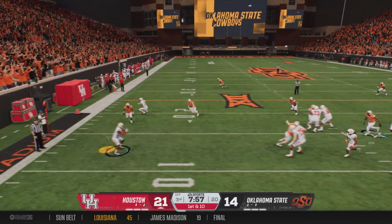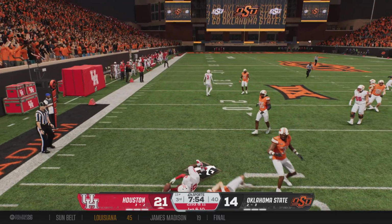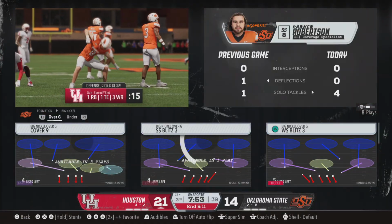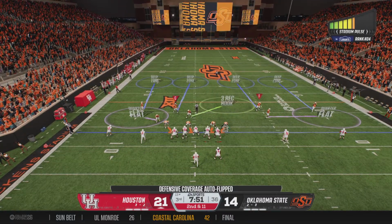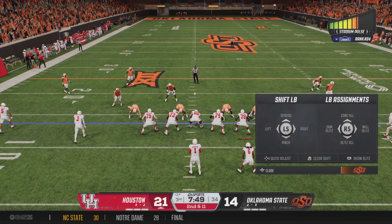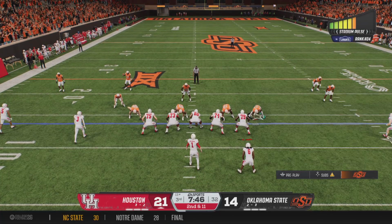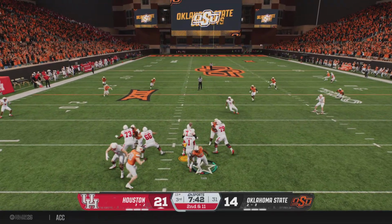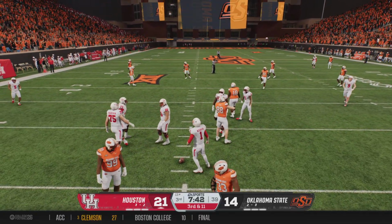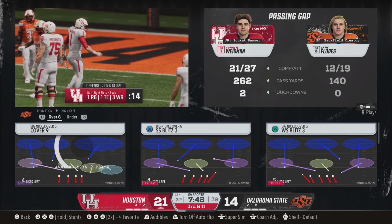Caught behind the line. It's Thomas. Got the completion, but nowhere to go as that defense reacted quickly. Plenty of work to do here on 2nd and long. Back to pass. Receiver wasn't ready for the throw, incomplete.